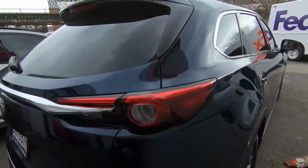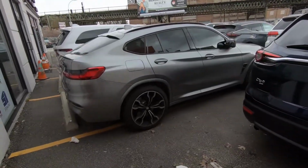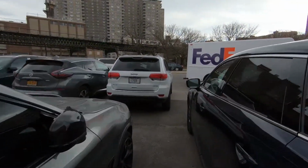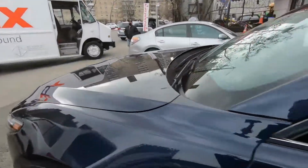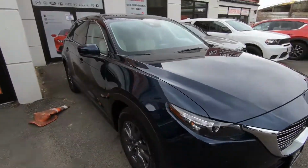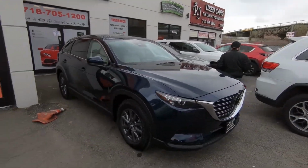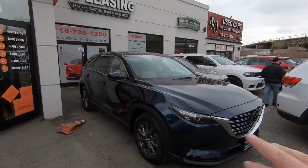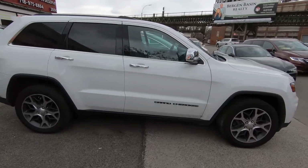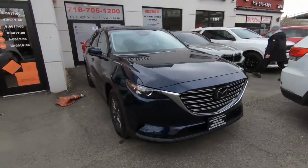But as we go around, you have a very nice large feel for this car. If we would compare this to the BMW X4 or Jeep Grand Cherokee, this car is right in the middle in terms of the design, and I would say the size as well. And this is pretty big compared to the Grand Cherokee, and it's a little bit longer, a little bit roomier inside. But the Grand Cherokee is also a pretty big car, so you can have the comparison here in terms of the size. But overall, it's a nice car.